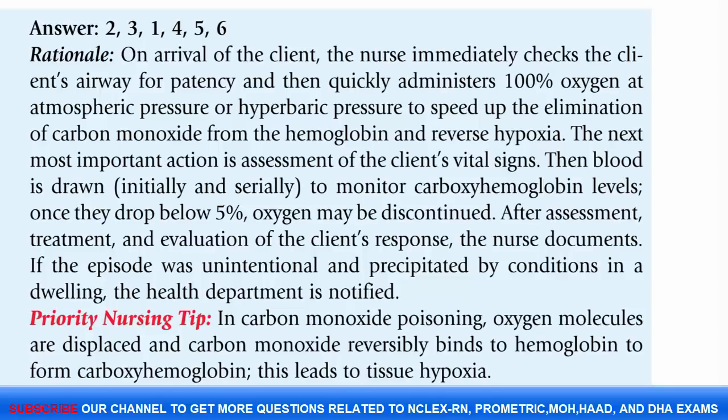Rationale. On arrival of the client, the nurse immediately checks the client's airway for patency and then quickly administers 100% oxygen at atmospheric pressure or hyperbaric pressure to speed up the elimination of carbon monoxide from the hemoglobin and reverse hypoxia. The next most important action is assessment of the client's vital signs. Then blood is drawn initially and serially to monitor carboxyhemoglobin levels. Once they drop below 5%, oxygen may be discontinued. After assessment, treatment, and evaluation of the client's response, the nurse documents. If the episode was unintentional and precipitated by conditions in a dwelling, the health department is notified.